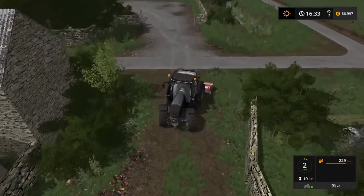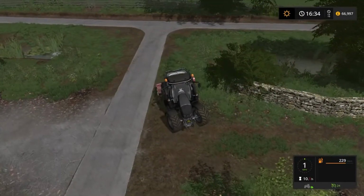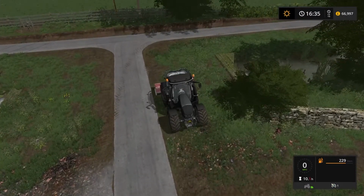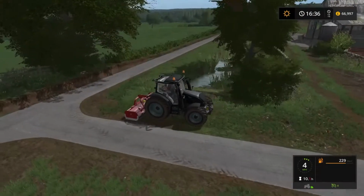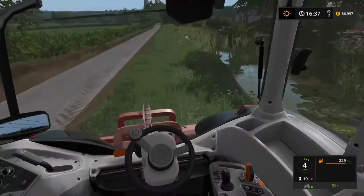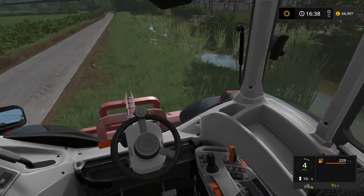Let's get going. So like I said, we're going to do all the roadsides here around the farm. It won't take too long at all. So just make sure everything's looking nice and neat, really. Without falling into the ditch, that would be a disaster.